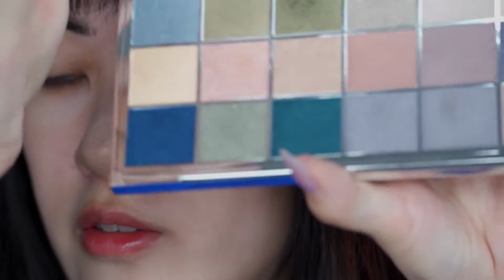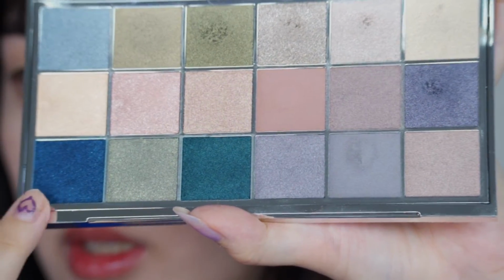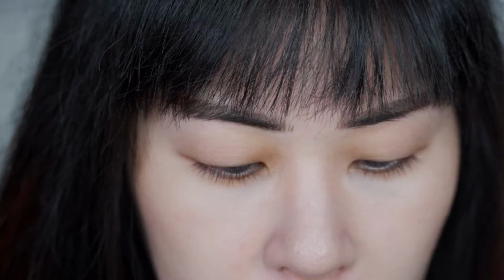So when I was looking at the marketing images for the Byredo palette, because whenever luxury makeup brands release eyeshadows, I do like to see what kind of marketing looks they did, because frequently I find the looks to be very interesting and inspiring. And I saw one look that was using the blues and I thought it was really pretty, so I kind of wanted to try it. So I'm going to first go in with this blue right here and then I'll kind of go from there. So I'm gonna try using this.